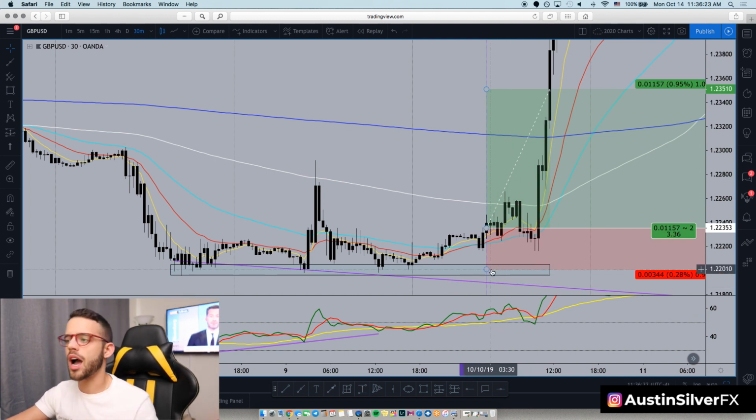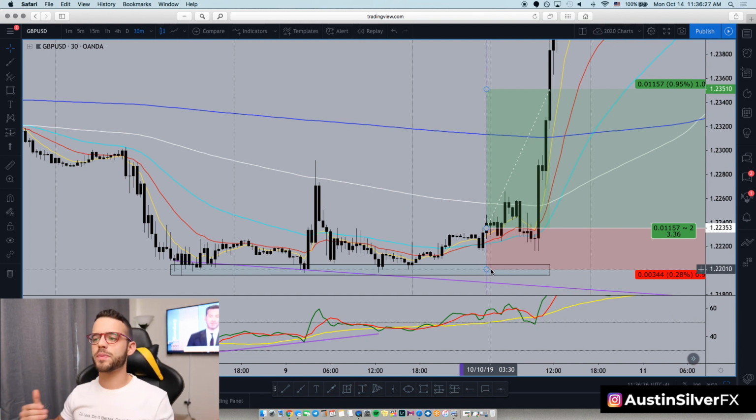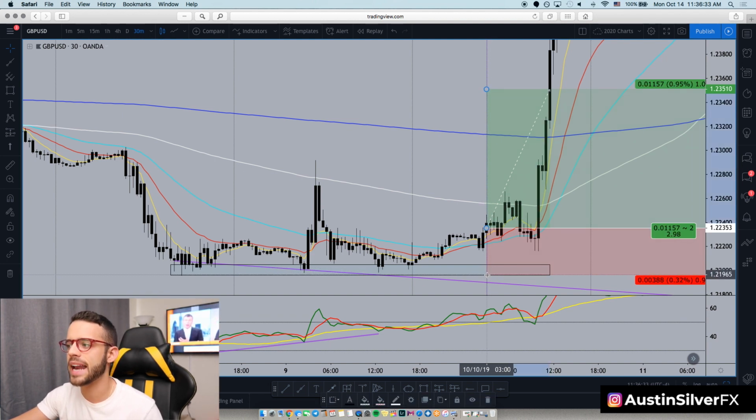But in this situation, I'm using the zone on the bottom with the divergence to tell me where to put the stop. That helps me judge the risk. So here, the stop was about, let's round up just to be generous here, about 40 pips, because I had it at the bottom of this zone. Here it's 38 pips. But with my spread, I just gave it about 40 pips of a stop.